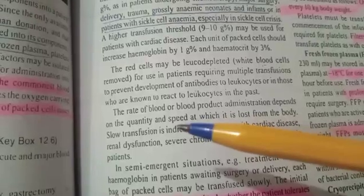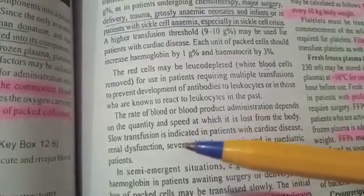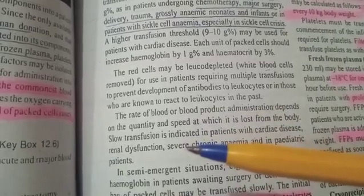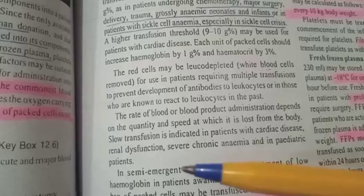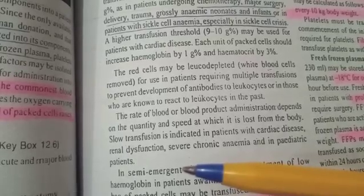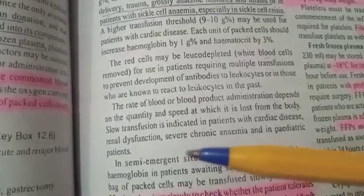The rate of blood or blood product administration depends on the quantity and the speed at which the blood is lost from the body. Slow transfusion is indicated when the patient is suffering from any cardiac disease or renal dysfunction, has anemia, or is a pediatric patient.